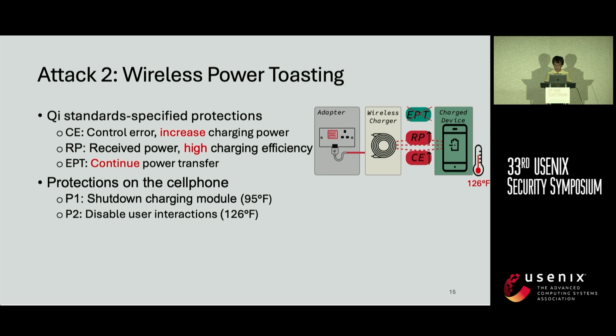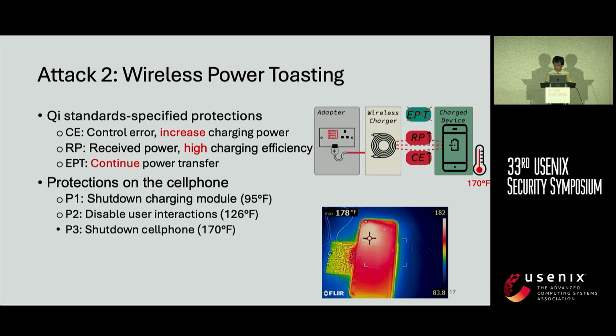So from the charger's perspective, everything seems normal, so it continues transmitting power at a high rate, causing the smartphone to continue to heat up until the second protection is triggered, which closes all apps and disables user interactions, but the temperature continues to increase. When the temperature reaches approximately 170 Fahrenheit, the smartphone triggers the third protection mechanism, resulting in a complete shutdown of the device. While all these protection mechanisms aim to minimize the heat generation by the smartphone itself, they can't stop the charger from transmitting power. So despite the shutdown, the charger continues to heat up the phone to around 178 Fahrenheit, which poses serious risks such as battery fire or explosions.